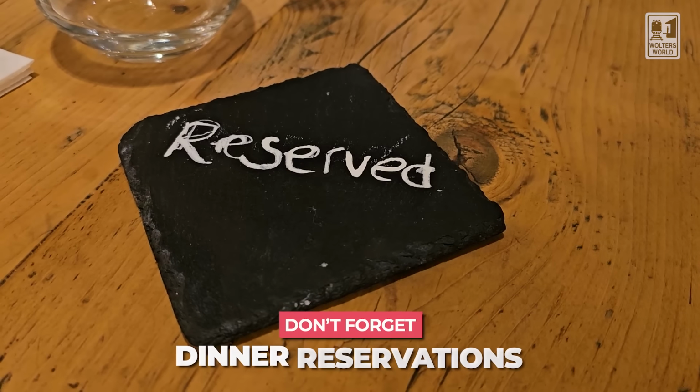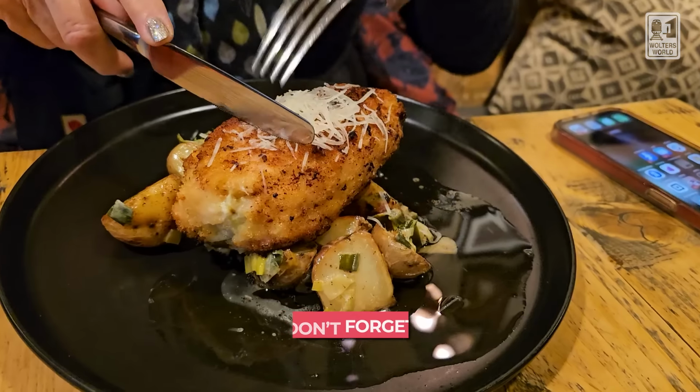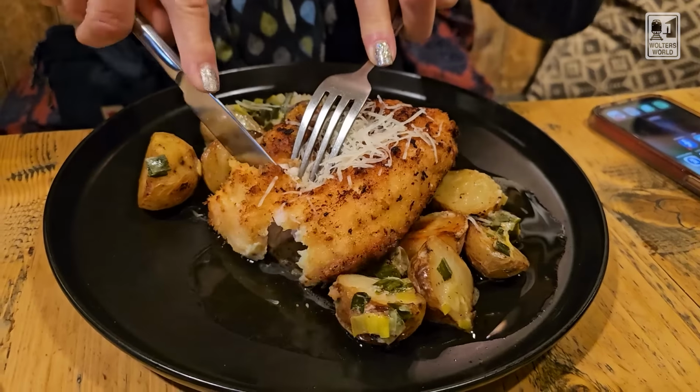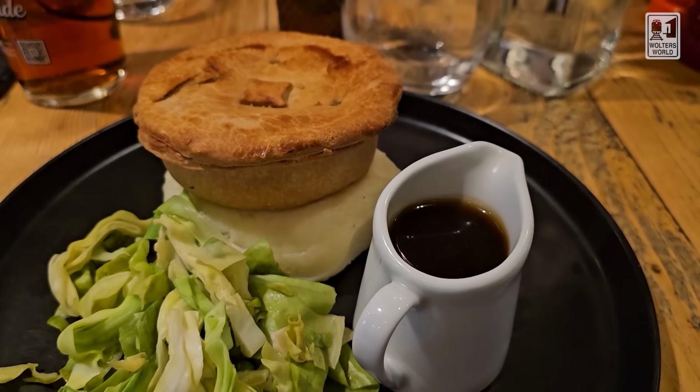And it's not just your accommodation you don't want to wait to book. Don't forget to book reservations for dinner, because this is such a popular place and the locals like to go out and eat too. If there's a place you really want to eat at when you're here, make sure you do book a reservation. Sometimes it's only the day before and you'll be fine. Sometimes you might want to do it a little bit earlier.